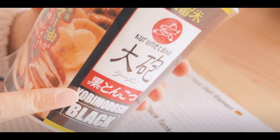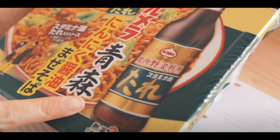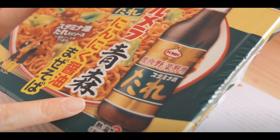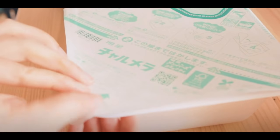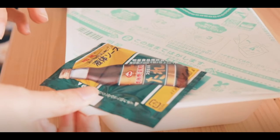And today we're gonna try this one, which is black tonkotsu. Tonkotsu is pork bone broth. And we're gonna try this one, garlic shoyu maze soba. It's dry noodle. And this is 4 minutes.